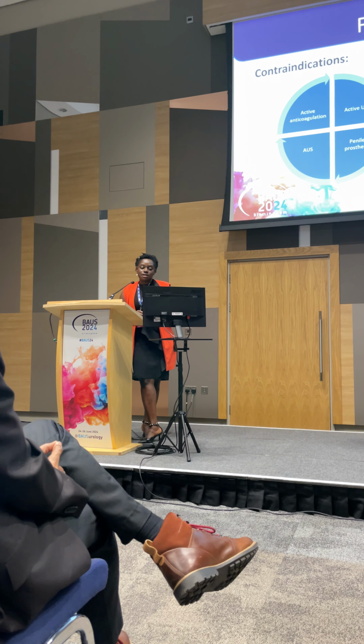Importantly, patients with a median lobe are not excluded from being able to benefit from Rezum, and you don't have any retained foreign material in the prostate, which obviously is a plus. And patients, of course, are discharged with a catheter for a few days.